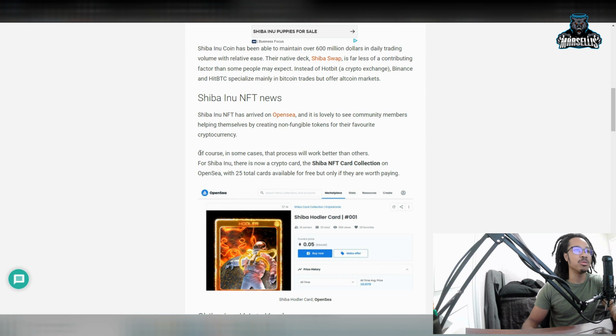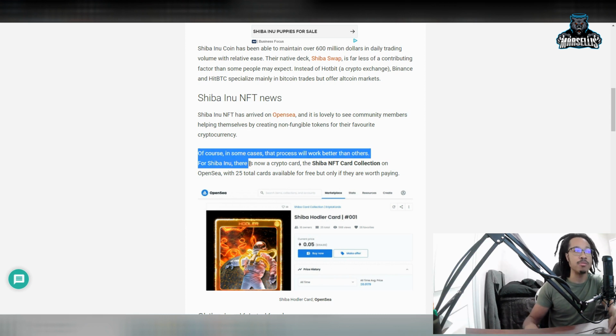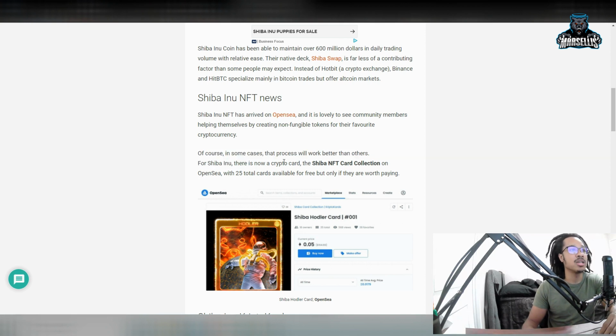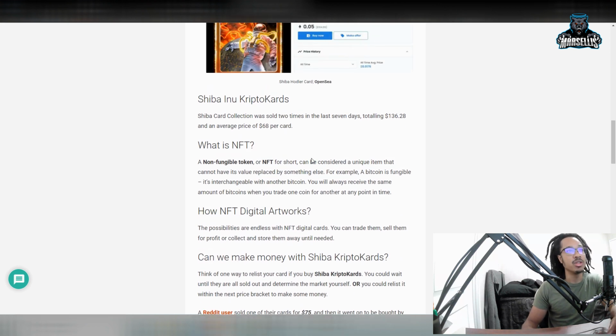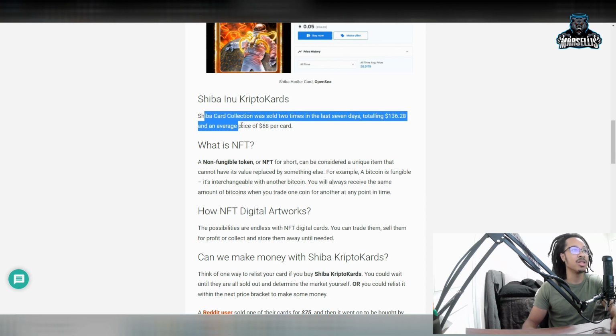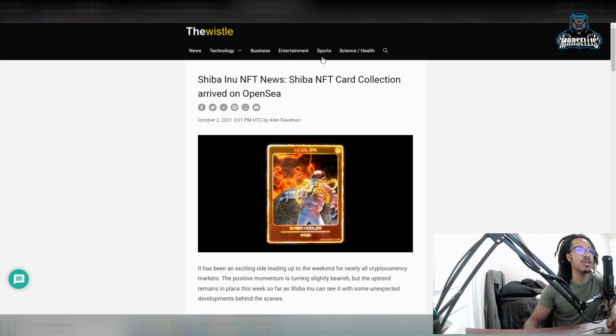So this is actually people making it. It's not the actual Shib developers, it's the Shib Army people. So of course, in some cases, that process will work better than others. For Shiba Inu, there is now a crypto card, the Shiba NFT card collection on OpenSea with 25 total cards. So yeah, people are doing this. Really big stuff right here. $68 per card. This is a lot of money. The Shiba Inu collection was sold 2 times in the last 7 days, totaling $136 and an average of $68 per card. So people are making money out there, making Shiba Inu cards.